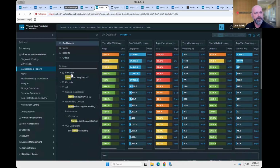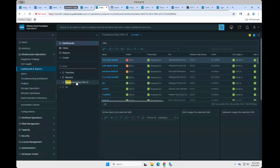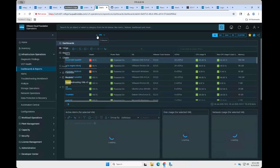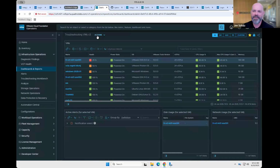All right, let's see here. The troubleshooting VMs dashboard. Todd says in the chat, which is absolutely spot on, always clone a dashboard and then make changes. Yes, Todd, you got it. Todd wins a prize. Send Todd the prize. That is very key. Proper honors for that. That is the right way to do it.